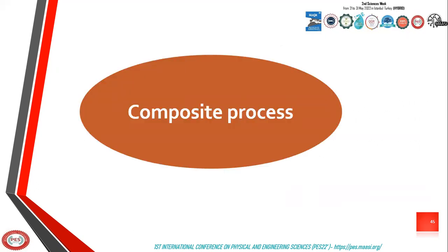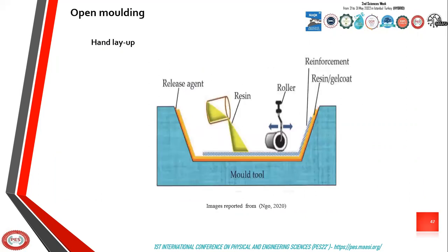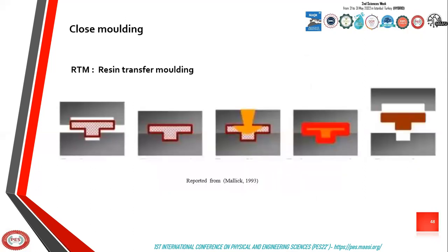Finally, the composite process. The manufacturing process of composite materials can be generally classified into open molding and closed molding. Open molding, one of these techniques, is the hand layup. Fabrics are laid on a mold and liquid resin is then poured and spread onto the fiber beds by the use of rollers. This technique is widely used due to its ease of fabrication.